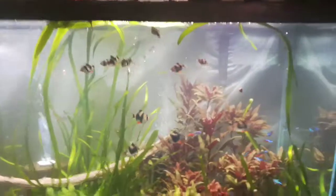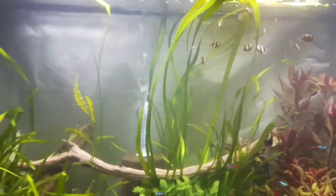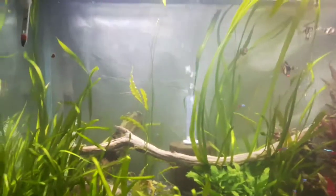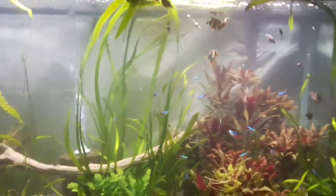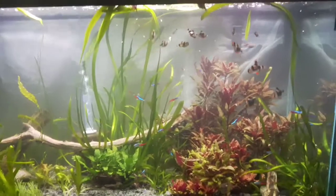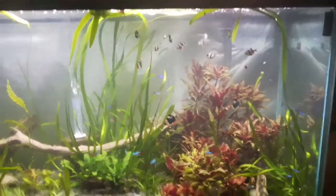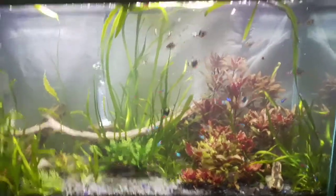And the backdrop has changed a bit. That is actually just a drop cloth. The dogs had knocked down the black tarp that I had behind there, and I actually liked the look better than the black tarp. So that is just drop cloth. The tarp is still there. It's sitting behind, going under the tanks or under the stands, so it's still there. But now it's just halfway down.